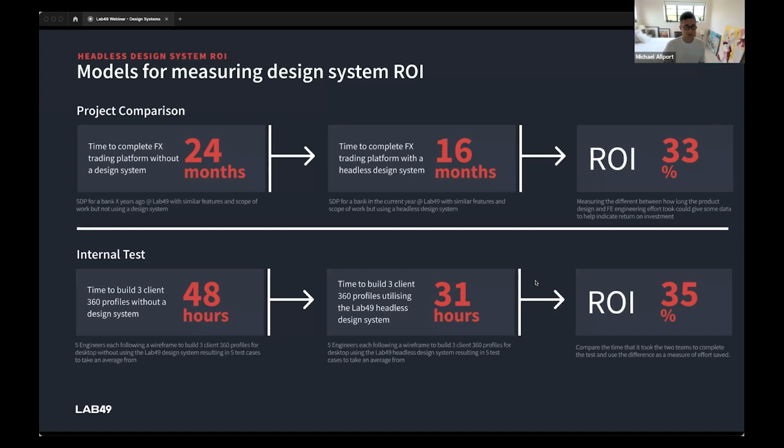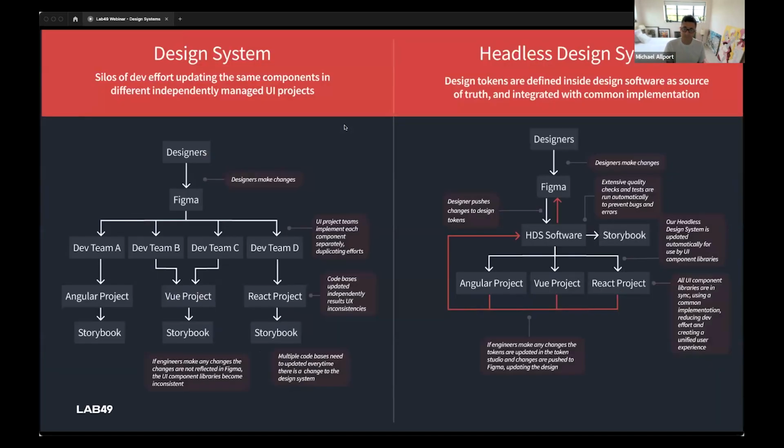And one of the things we're working on at the moment at Lab 49 is a calculator where we can go to our clients and say, hey, look, we put all the variables into it and we can try to work out for you what a return on investment would be based on the number of people, the types of products you're doing, how long it takes you to develop a product. And this is a key tool in trying to educate our clients around the value of design systems, which is quite a hard thing to do. And our return on investment calculator helps with that.